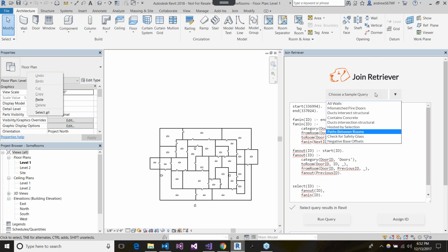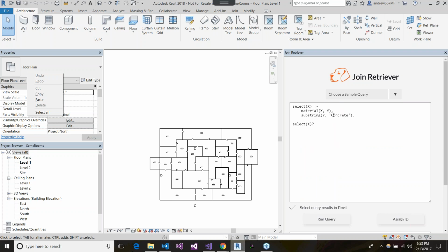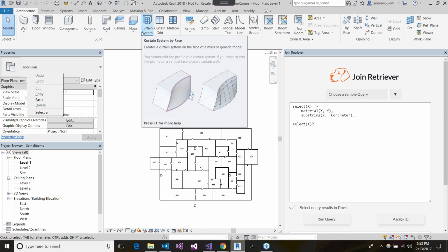I don't know if we've thought of ways, so instead of having a join retriever thing where you come in and select, you know, this contains concrete, right? There would be a button up here that just does it. Yeah, that's interesting. We hadn't considered that. But I can see how then there are fewer clicks to run a common query.